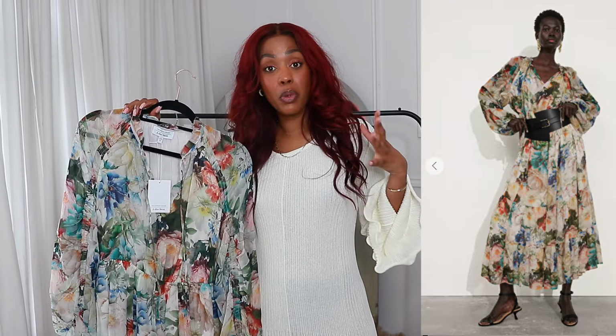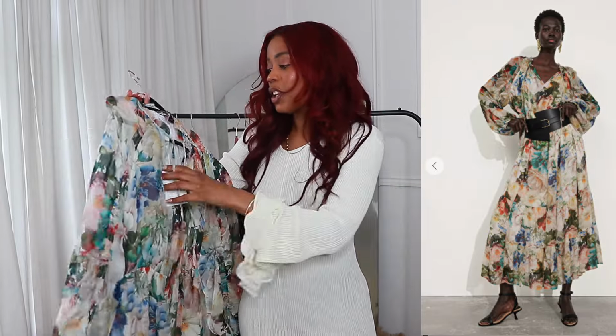Let's get straight into outfit number one. Okay, so if you're new around here, I love dresses. I'm a dress girl. So we've picked out three sort of floral dresses. We definitely will need to be picking between the three. So the first one is this one.